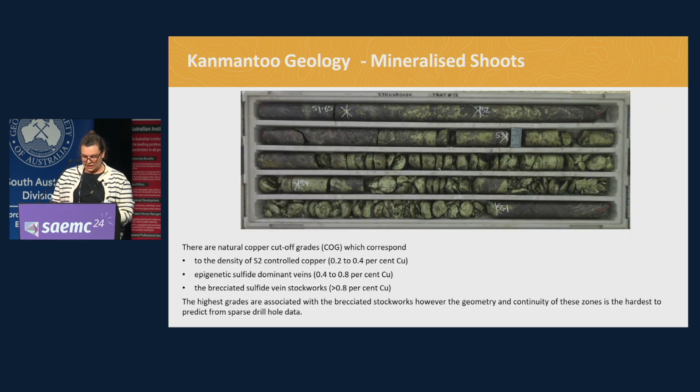Our mineralised shoots have a natural level of cut-off grades based on the type of mineralisation we observe. The density of the S2 controlled copper really drives our mineralisation between 0.2 and 0.4. And then our epigenetic sulphide veins, when they start to increase in frequency, start to drive it between 0.4 and 0.8. And then once we see over 0.8, we see our stockwork brecciated zones, where we see our coarse mineralisation. These coarse brecciated zones are harder to predict because of their stockwork nature, and the geometry and continuity becomes harder to predict based on our drill spacing. Whereas when we're within the corridor, we can really well predict that alteration corridor.